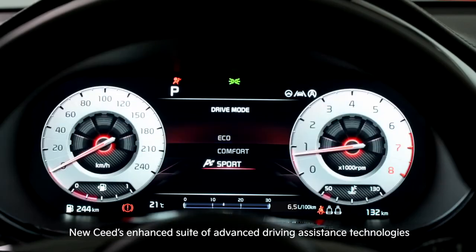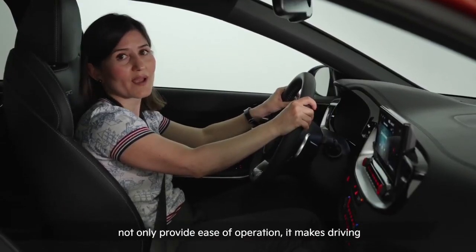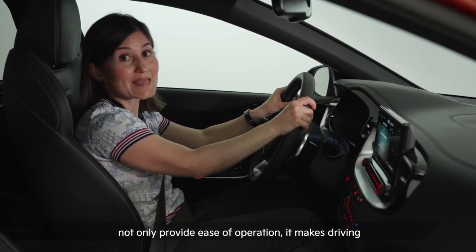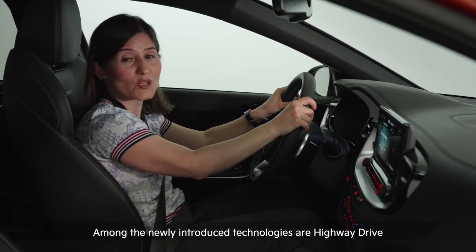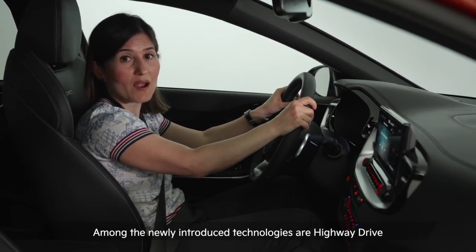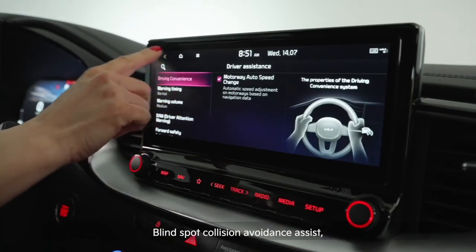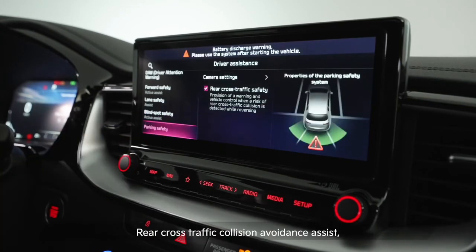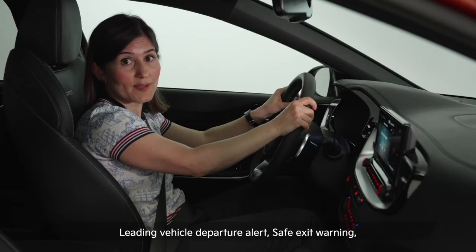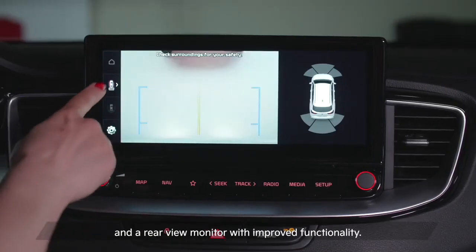New Ceed's enhanced suite of advanced driving assistance technologies not only provides ease of operation, it makes driving safer and less stressful. Among the newly introduced technologies are highway drive assist with navigation-assisted smart cruise control, blind spot collision avoidance assist, rear cross-traffic collision avoidance assist, leading vehicle departure alert, safe exit warning, and a rear view monitor with improved functionality.